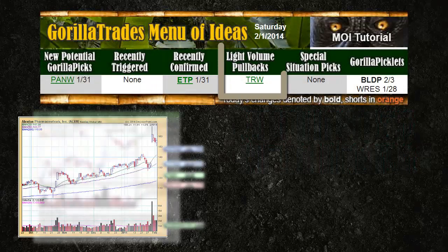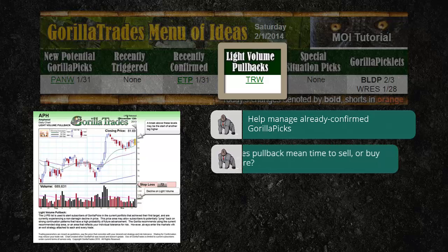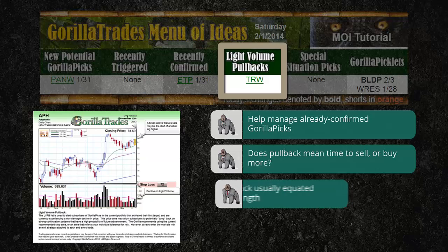The light volume pullbacks. This category involves gorilla picks that have already confirmed, only with a twist. These gorilla picks have recently experienced a pullback to a certain degree. While all stocks are subject to pullbacks, how do you know if it is the start of a severe drop, time to sell, or just a dip along the way to future growth? What might be an ideal purchase or reinvestment point?